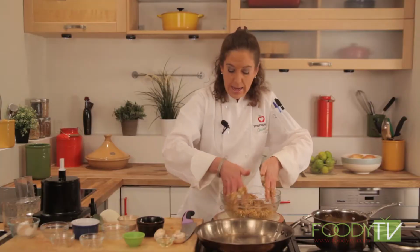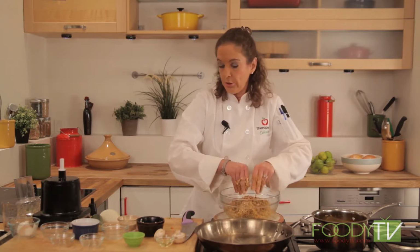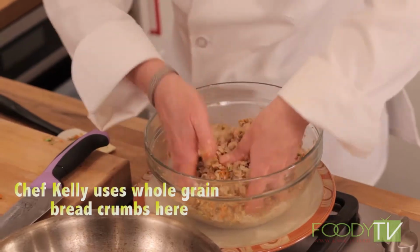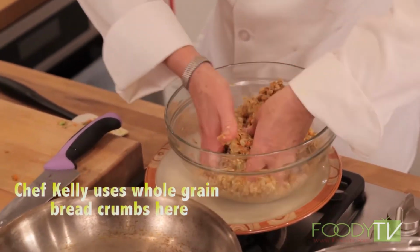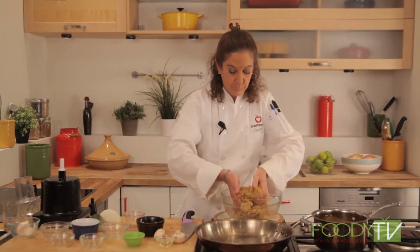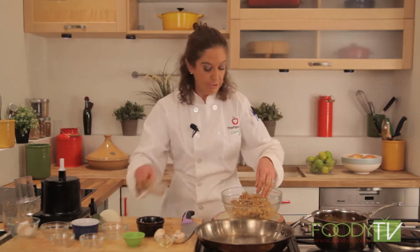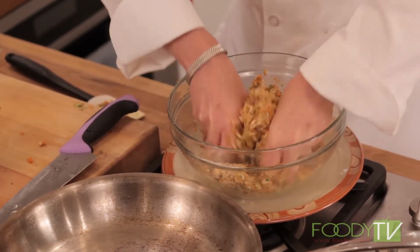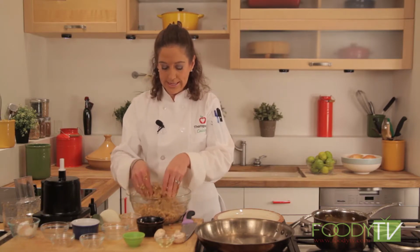And I think that I'm going to add a little breadcrumb to this. Otherwise, your burgers might fall apart when you try to saute them in the pan. Now, if they're too dry, you'll add another egg. I think just a little more breadcrumbs. Again, it's all about touch and feel and look and smell, all those senses when you cook. Okay, so that is nice and mixed.